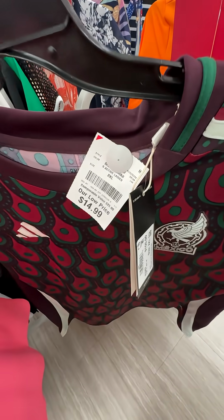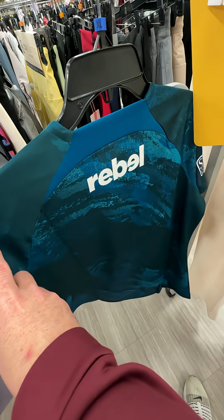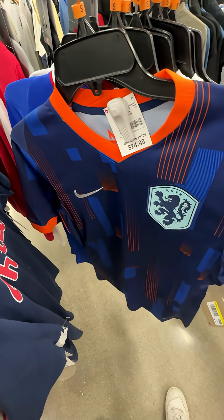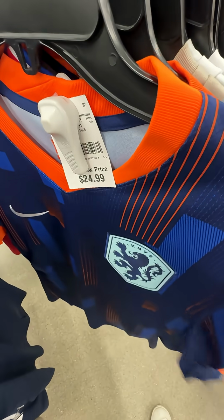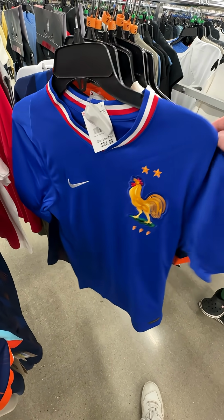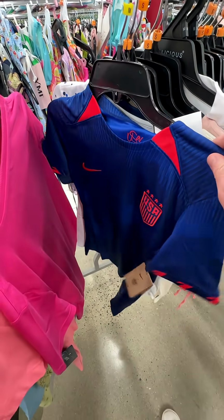Then over in the women's section, we did find this Mexico shirt as well as this Australian jersey, although they're all really large women's sizes, and I just did not feel like picking them up. At a different Burlington though, we found some shirts that I've not seen before on TikTok or even out in the wild myself, particularly this France shirt. I love that shirt, but it was a men's small and we ended up leaving it.